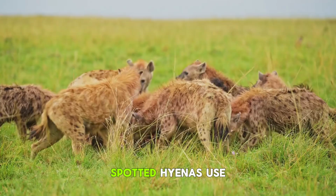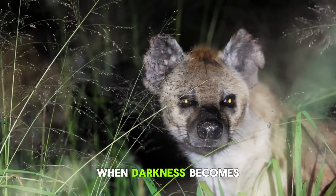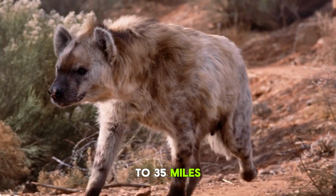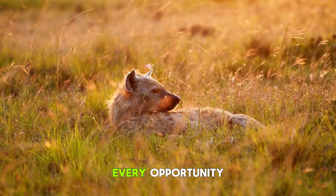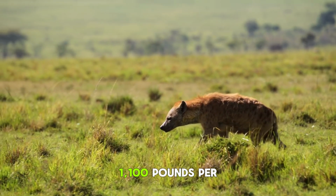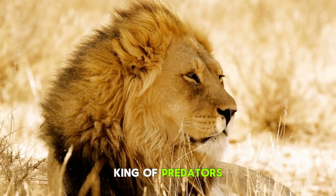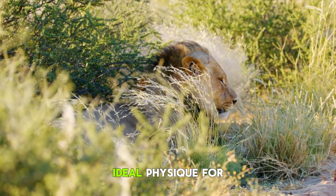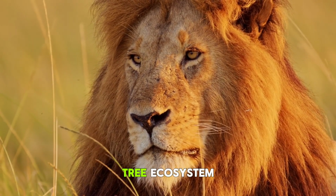When hunting, spotted hyenas use group tactics to apply pressure, particularly at night when darkness becomes an ally for relentless pursuits. With a top speed of up to 35 miles per hour, they are tireless chasers who cover great distances to seize every opportunity. Equipped with a powerful bite force that can reach 1,100 pounds per square inch, the East African lion, known as the king of predators in this ecosystem, has evolved over 2 million years to develop an ideal physique for surviving and hunting across the vast grasslands interspersed with low-tree ecosystem.